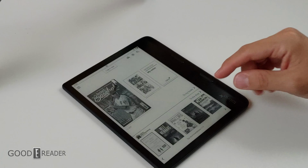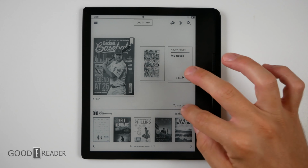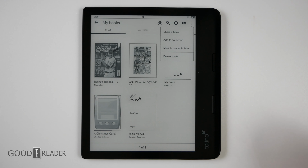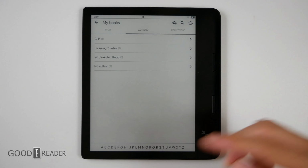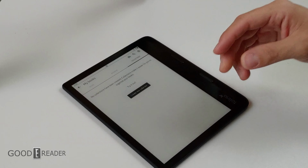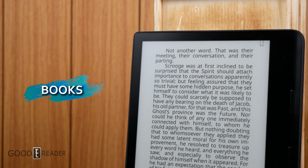Another thing is that when you plug it in, there are all these file folders, like pictures, for example. You can sideload in pictures, but there's no way to access them. Even if you go to My Books, and then go to the top here and try to go into something like share or add a collection, to kind of cheat it into something where you can look at some file formats or organize, there's nothing. You can't actually access any of the folders or files that you put on here outside of just books and PDFs.